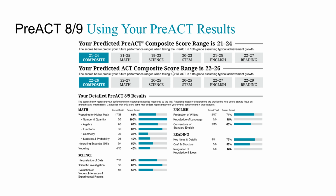Then your predicted ACT score means the one that they would take their junior year. So in 11th grade, assuming that they have the typical same growth that you should have, they're saying that this person should score between a 22 and 26. And then these are their individual scores for the subject areas. You can also see where they are above or below.